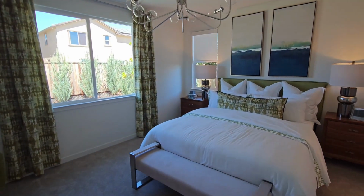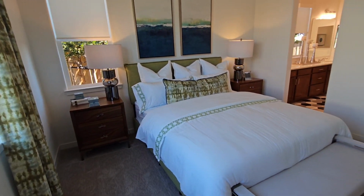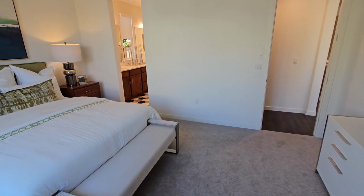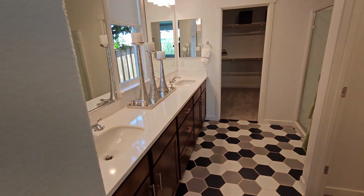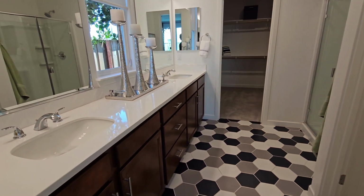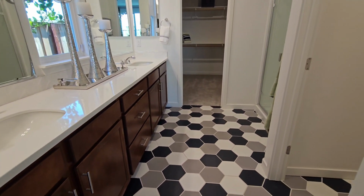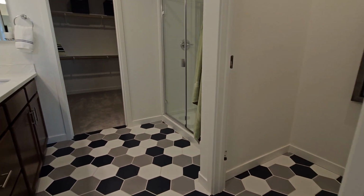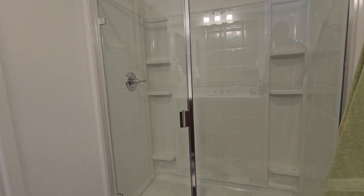Here we are in the primary bedroom, which is very large for an 1,800 square foot home and separated from the secondary bedrooms. In the primary bath, you'll find dual vanities, a ton of storage, a large shower, and also a huge walk-in closet.